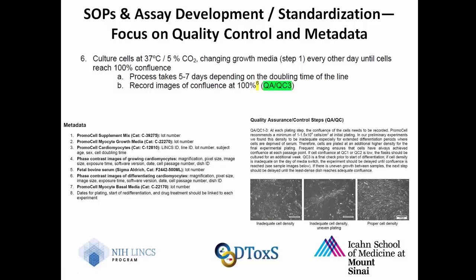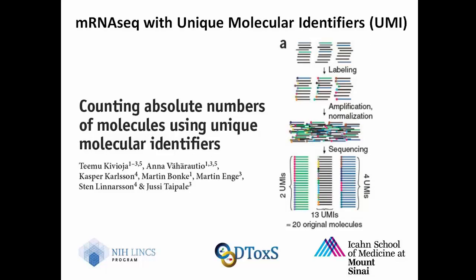So we have put a lot of time into figuring out what's the right way to document all this. And these SOPs are all up on the website, and we do want to get feedback from people in terms of if there's different ways to structure these, what we can do to make these usable, so that other people can reproduce the experiments. Okay, moving on now to some of the specific experiments and some of the data that we've actually obtained.